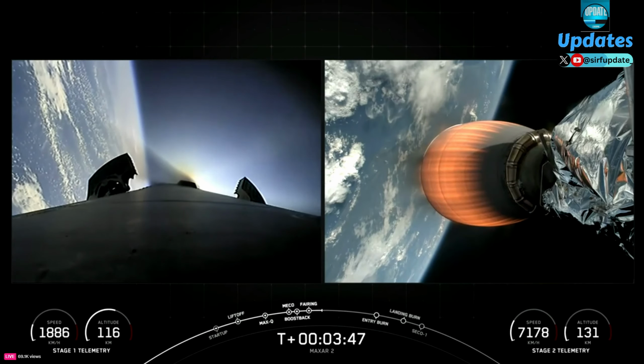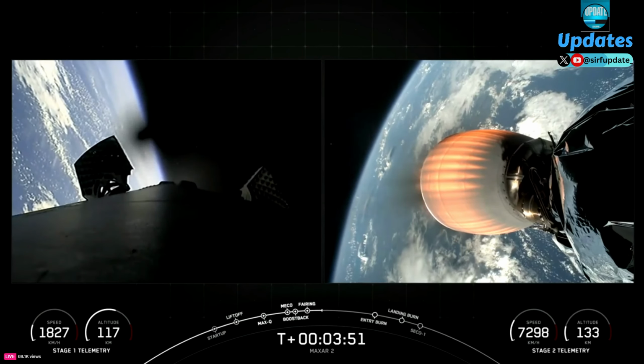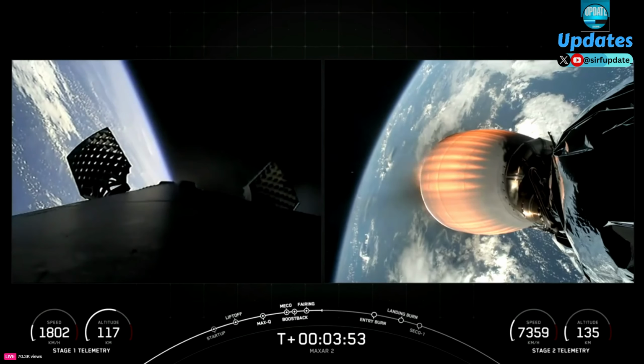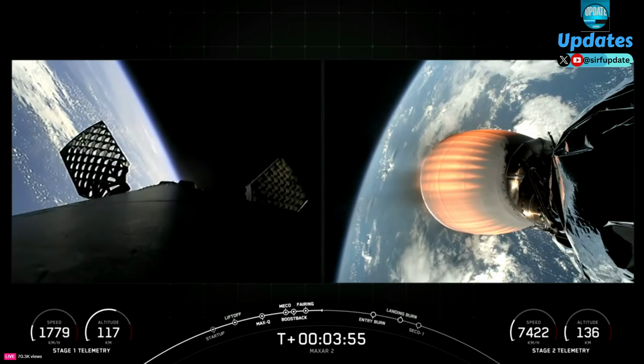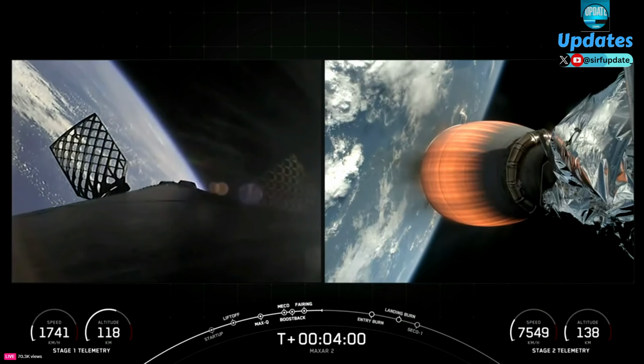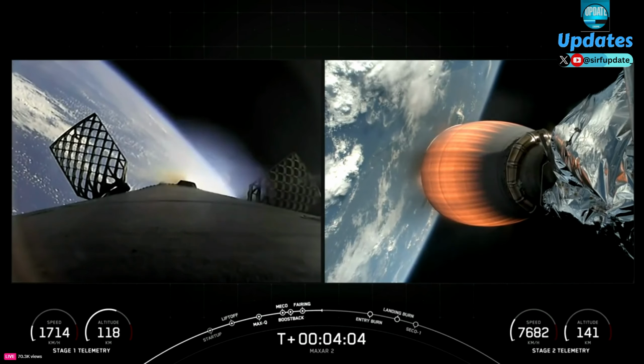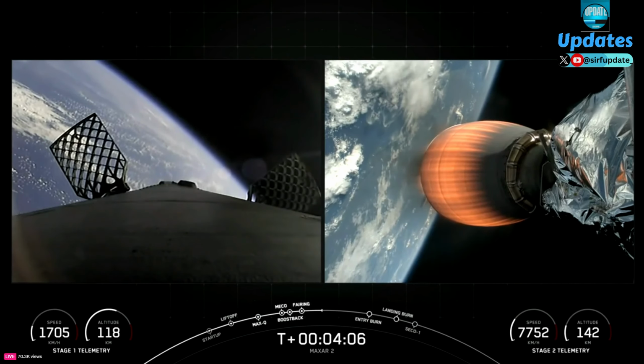It is T plus 3 minutes and 48 seconds into today's mission, and the next major milestone we're tracking is actually around the T plus 6 minute mark. Nominal trajectories. Confirmation there that both vehicles are following nominal trajectories. And as always, you can keep an eye on both stage 1 and stage 2 telemetry in the bottom of your screen.